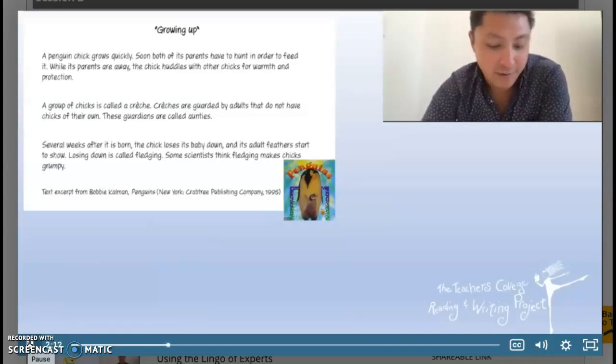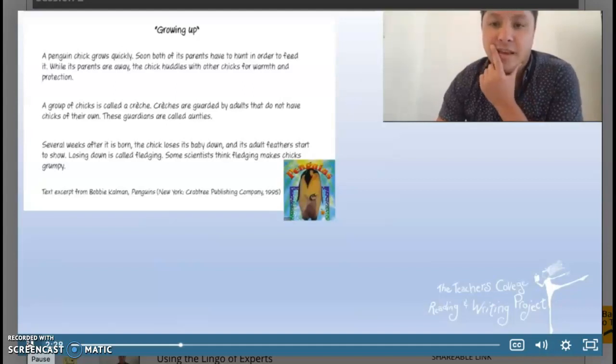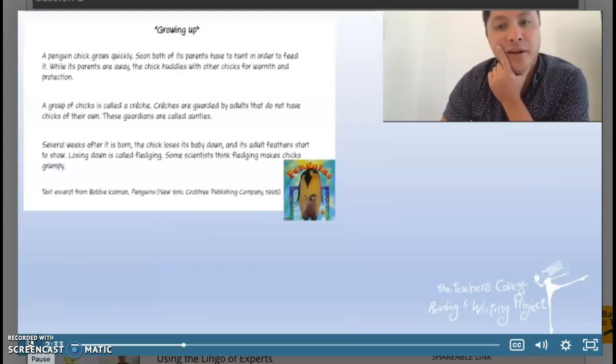Several weeks after it's born, the chick loses its baby down and its adult feathers start to show. Losing down is called fledging. Sometimes scientists think fledging makes chicks grumpy. So let me think. If I was going to take notes on this first text, how would it go?